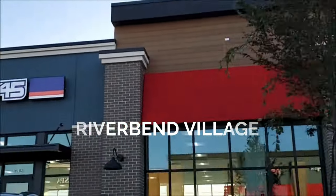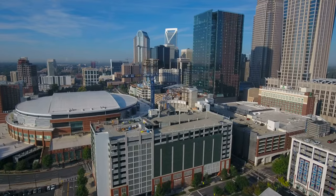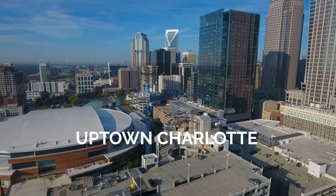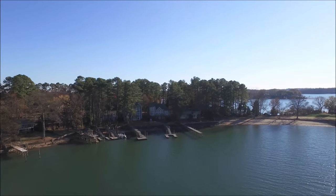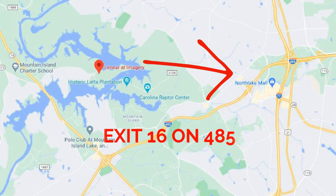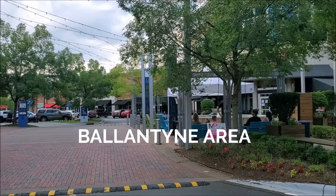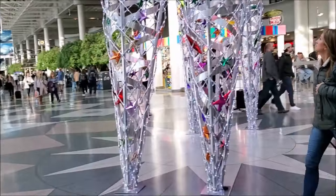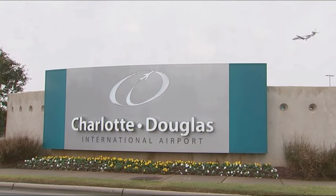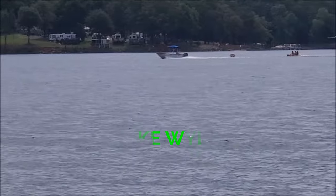Imagery is conveniently and centrally located and a short drive to the new Riverbend Village in Charlotte for grocery shopping, dining, dental, and medical office. If you are going south on Highway 16, it will take you directly to Uptown Charlotte in less than 25 minutes. If you go north on Highway 16, you'll be in the Lake Norman area in less than 20 minutes. Imagery is on exit 16 on Freeway 485, so if you need to go to a mall, get off on exit 21, the North Lake Mall that is close to Huntersville, North Carolina. Now, if you have any plans of visiting the Ballantyne area, which is considered South Charlotte, you should reach your destination in less than 20 minutes on the freeway. Oh, I almost forgot! Imagery is 12 to 15 minutes from Charlotte Douglas International Airport and also not too far from Lake Wylie, another beautiful lake in the Charlotte area.